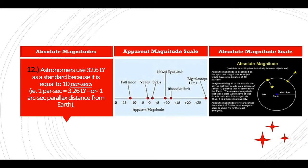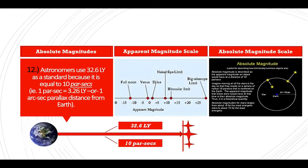Remember I said before, light years, as big as they are, at about 66,000 astronomical units, are still not a big enough measure. So we use the 10 parsecs. Again, 1 parsec equals about 3.26 light years, or 1 arc-second parallax distance from the Earth. That's that little triangle we looked at in the very first session. So we have Earth, and we line them all up at 32.6 light years or 10 parsecs. It's a little bit easier number to remember.